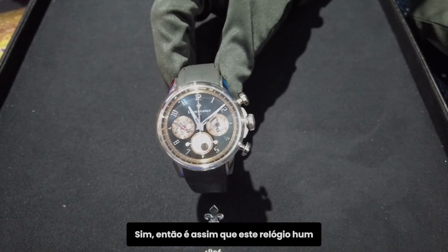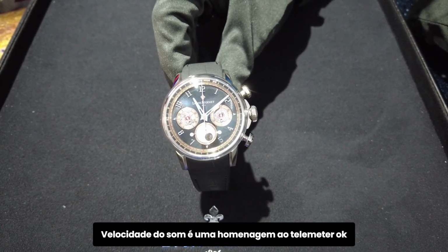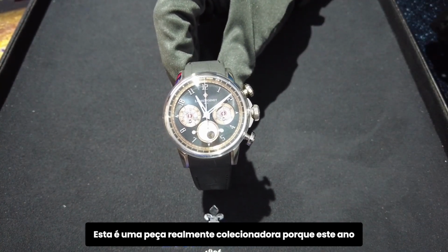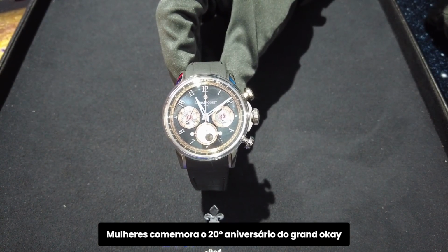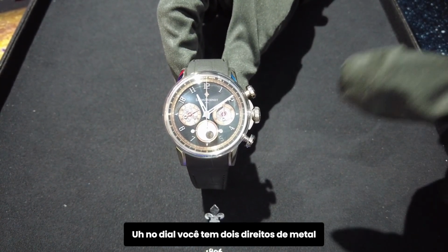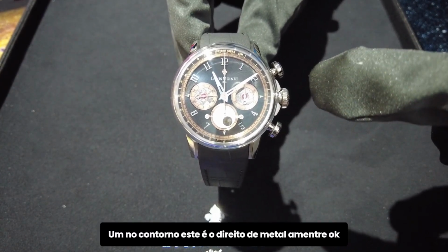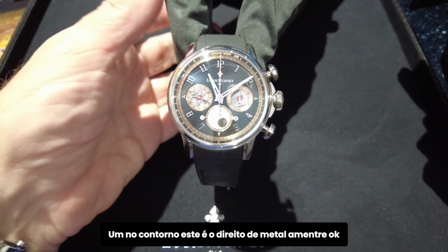This watch is named Speed of Sound. Speed of Sound is a tribute to the telemeter. This is a real collector piece because this year Atelier Louis Moinet celebrates the 20th anniversary of the brand. On the dial you have two meteorites, one in the counter. This is Armanti meteorites.